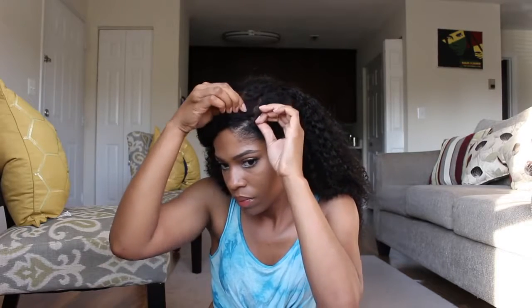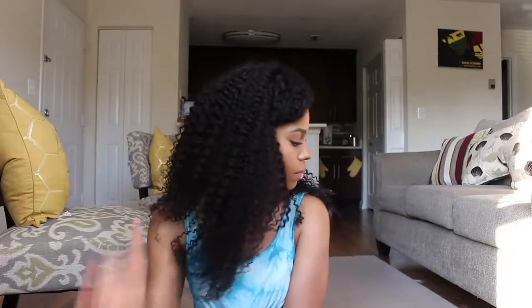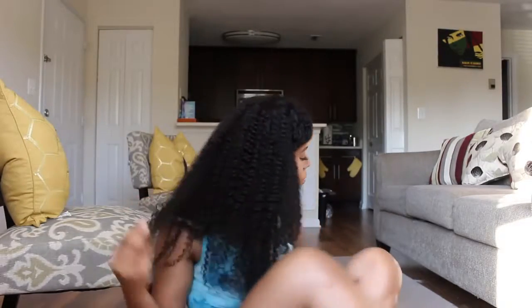So that's basically it. Now I'm making sure that my wig part is lined up with my natural part, and I pull the flat twist over the part a little bit just to hide it, and I think that's a really good trick in blending your natural part with the wig part. And that's pretty much it. So here's just the back view of the hair.